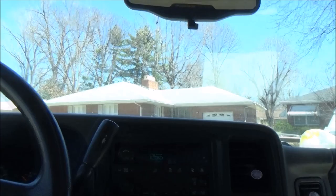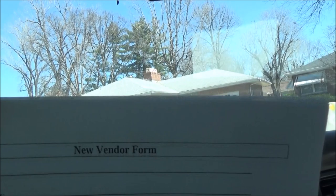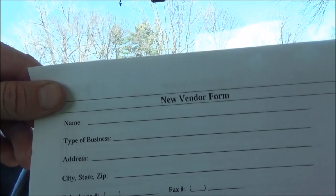Okay, see if I can figure this out here. All right, we'll be a little crooked right there. Here's what they gave me. And even you guys, the new guys, can do this. New vendor form. So you can go by your regular name, or if you want to go by your business name, but I'd say go by your regular name for the small businesses, and then your type of business, lawn care, your address, and so on.